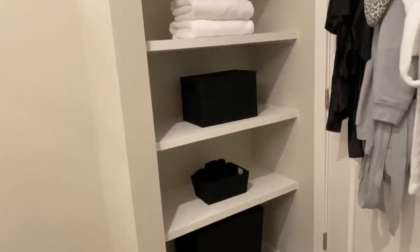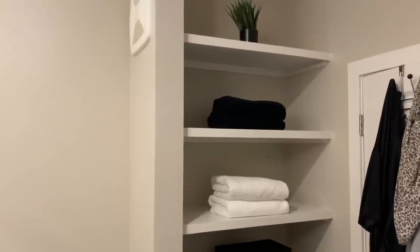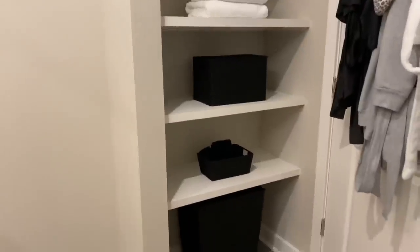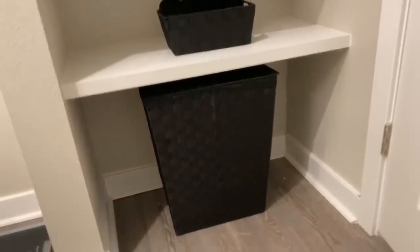And then over here is my linen closet. You guys got on me in my empty apartment tour. I'm telling you guys, oh my gosh. So many people were like, girl, that's a linen closet. You're supposed to put stuff on there, like your towels and stuff. So that's what I did. The bottom is my dirty clothes hamper. It actually looks like that, if you guys can see the material on it.